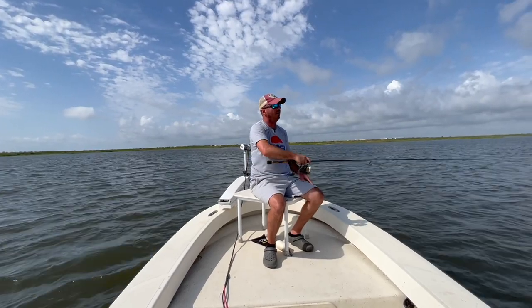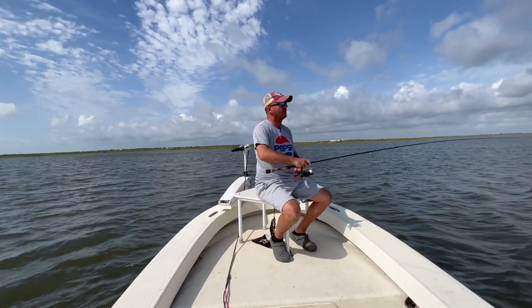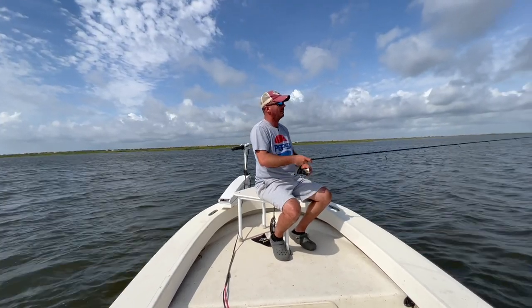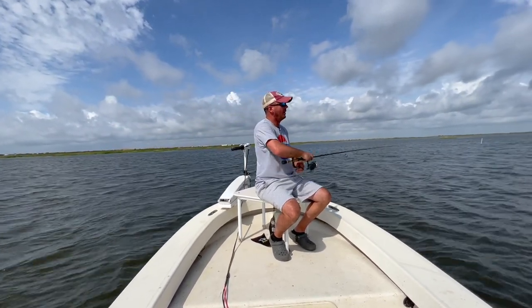And I don't know if the wind's blowing some bait up against these rocks, forcing these fish into a school in a frenzy closer to the rocks or what. We're gonna try the deeper side of the rocks. Right now we're on the inside part of the rocks.